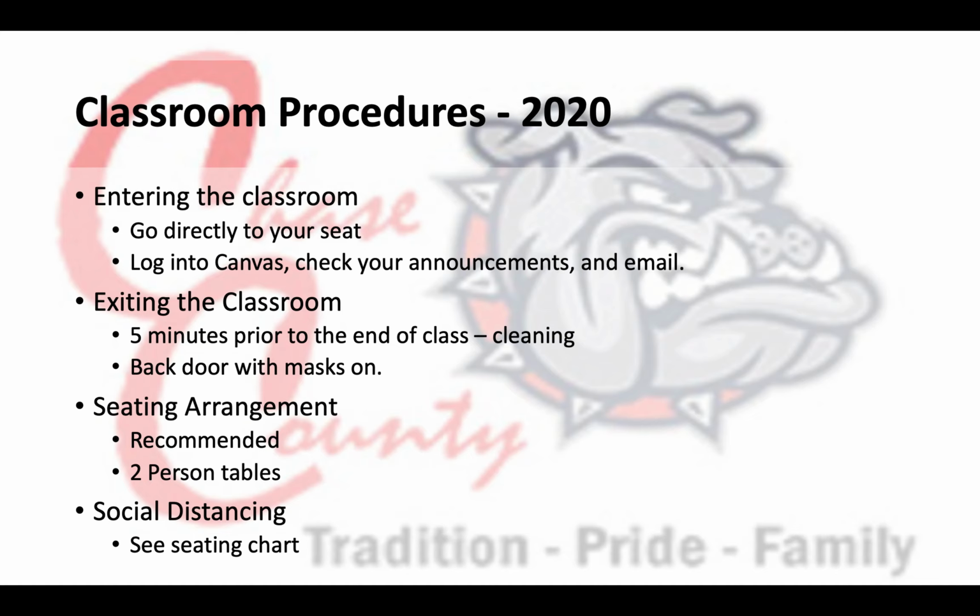So we will have a normal seating chart, and you'll see that when you walk in, the room is arranged so that we could be socially distanced up to a point. There are some two-person tables. If we are in a class where we have two-person tables, then we won't be able to do the social distancing. And so when you look down there and it says social distancing, that's in reference to the seating chart.